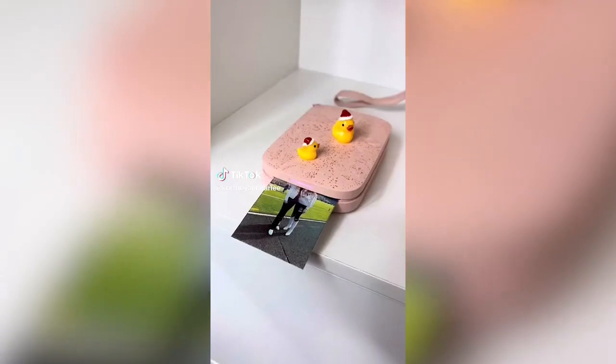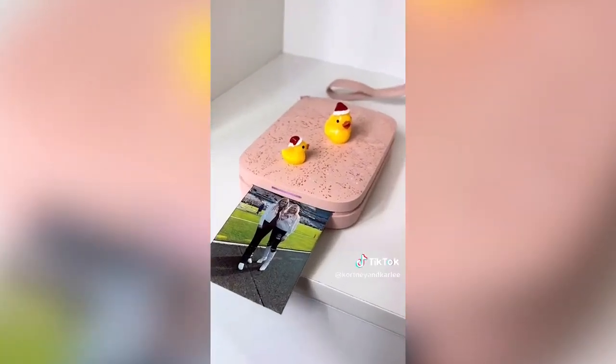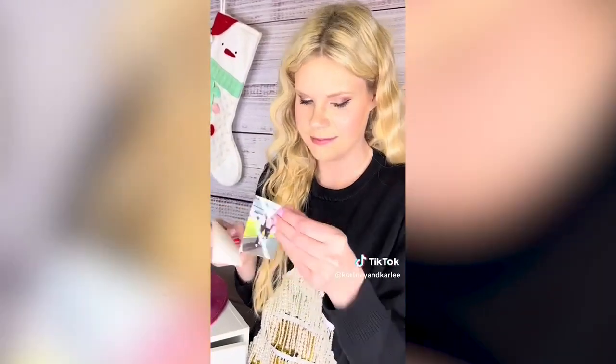Amazon Tech must-have. This is the HP Sprocket Portable Photo Printer. You can add filters, borders, and more with the HP Sprocket app. The photo paper is even sticky. This is such a great gift idea.